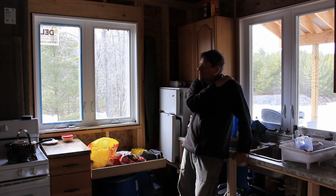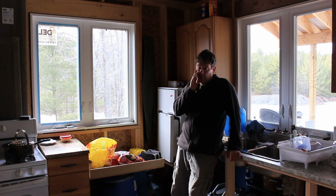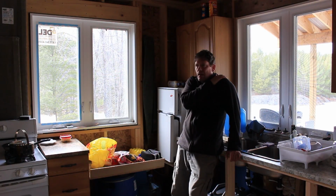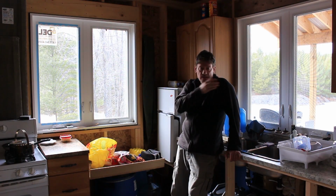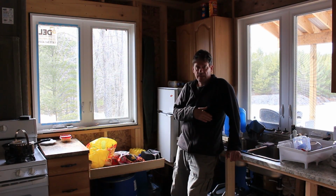I'm happy I bought new windows, and I'm happy I bought these new I-joists and put them in. If you're just building a hunt camp, a real hunt camp, and you're only planning on using it 2 weeks out of the year, then I wouldn't go to all this trouble. I would just do it as cheaply as I could. But if you're planning on spending a lot of time at your cabin, like we plan to, then you're going to get your money's worth. So don't hold back.